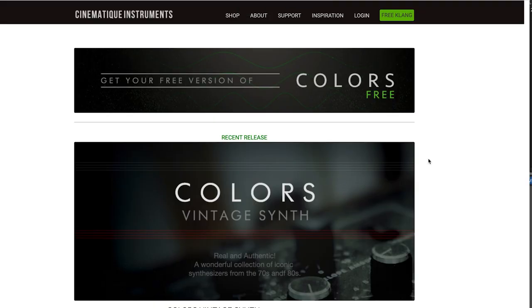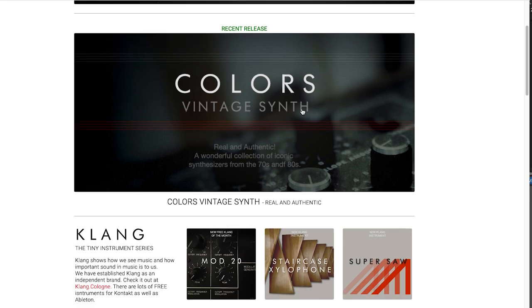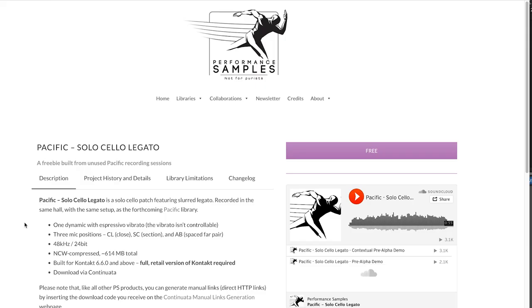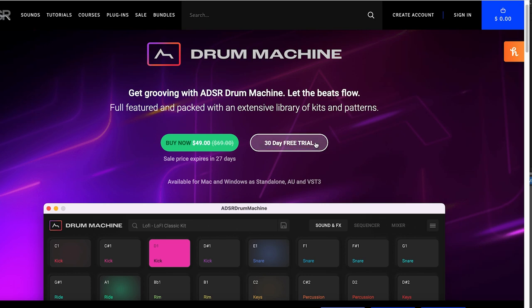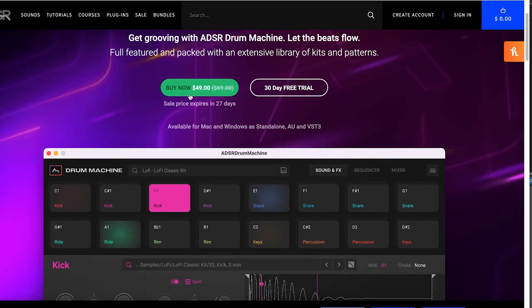Featured freebies this week, a new free colors instrument from Cinematik Instruments, and Performance Samples is doing some finishing touches on their Pacific Kestrel sample library. They've released Pacific Solo Cello Legato for free. ADSR released Drum Machine. There is a 30-day free trial on that one right now. If you do want to buy it, it is $49, normally $69.